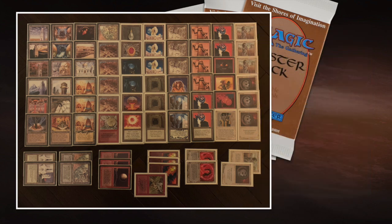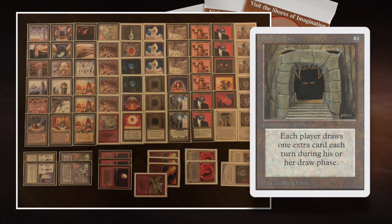And then we also have Howling Mine. So Howling Mine, of course, the lovable card that lets you and your opponent draw an extra card during the draw step, so you get to draw two cards instead of one card. Now here's the nasty plan that I have with Parfait. I want to tap my Howling Mine after my own draw step so that I'm the only person that draws two cards and my opponent only draws one. Sorry, but that's my big plan.